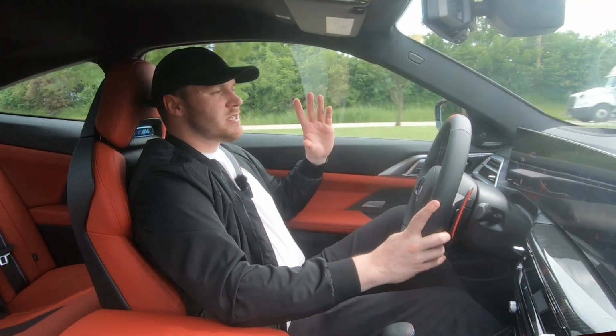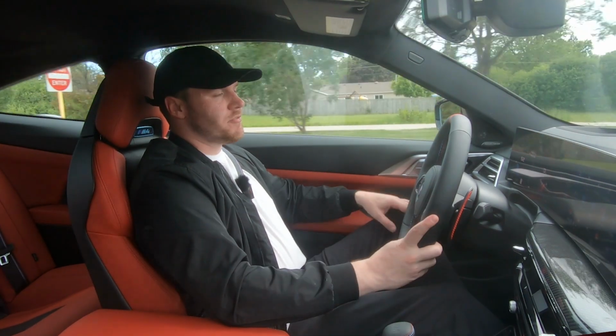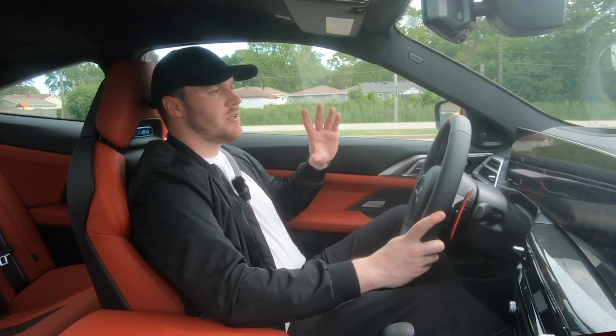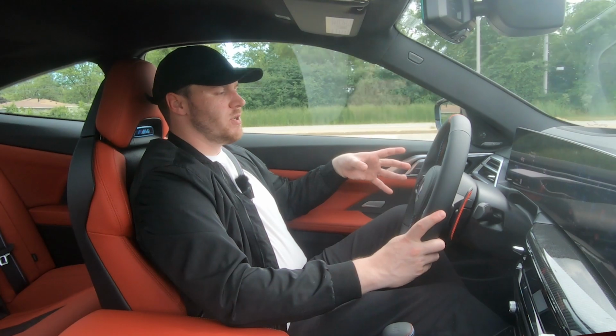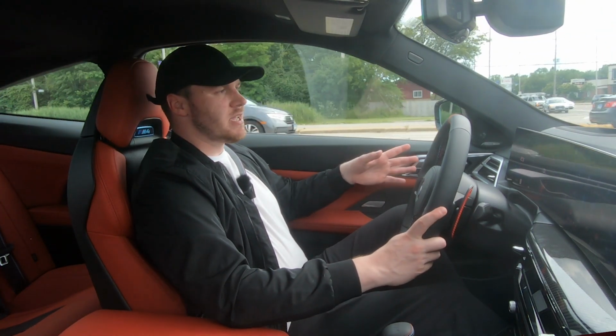The steering, of course, is as direct as any car on the market will be. You literally think about turning a direction, the car's going that way. You don't have to even second guess it. This wheel, again, just feels so good in your hands. You know exactly what the wheels are doing at every second.